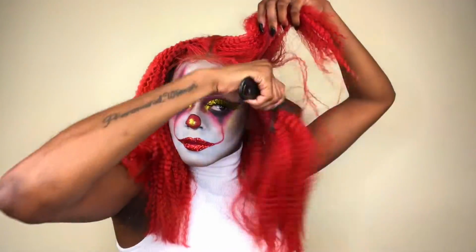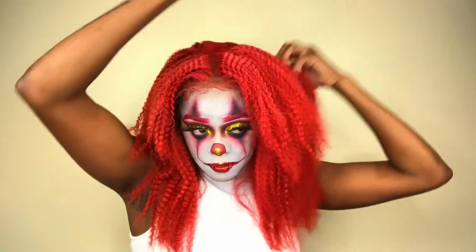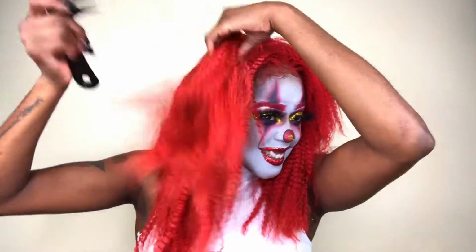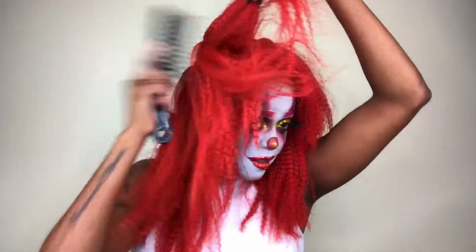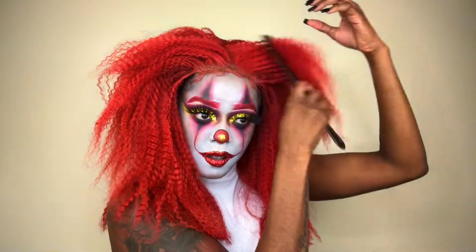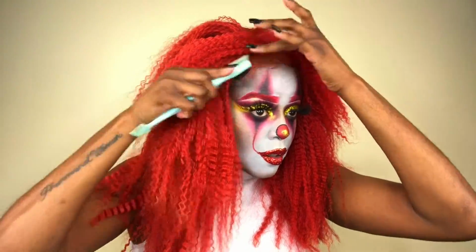So now I am just fluffing out this hair. If y'all don't know, I love big hair, so big hair, don't care, okay? So I just took a wide tooth comb, and I fluffed out towards the roots. I really didn't want to lose all those crimps that I did, okay? So I was just fluffing at the root just to make this hair a lot bigger, and it was a whole freaking vibe. Do y'all see this look coming together with just the hair? Do y'all really see it?